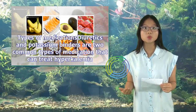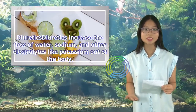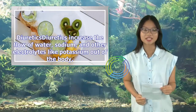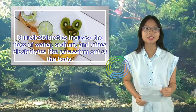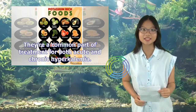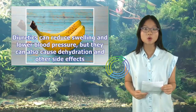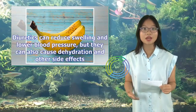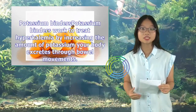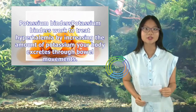Types of medications. Diuretics and potassium binders are two common types of medication that can treat hyperkalemia. Diuretics increase the flow of water, sodium, and other electrolytes like potassium out of the body. They're a common part of treatment for both acute and chronic hyperkalemia. Diuretics can reduce swelling and lower blood pressure, but they can also cause dehydration and other side effects. Potassium binders work to treat hyperkalemia by increasing the amount of potassium your body excretes through bowel movements.